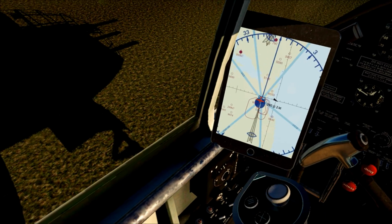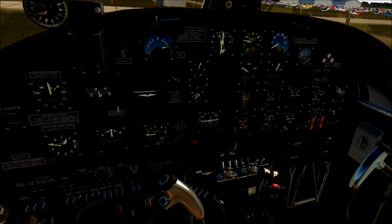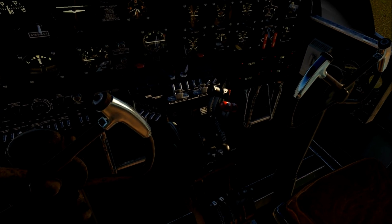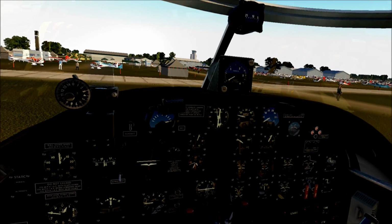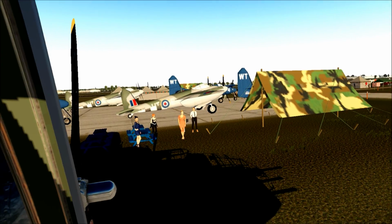Now, next year, my plan is I want to have a multiplayer version of this Oshkosh air show. So, if you are interested in that, let me know, and I'll figure out how to pull it all together.